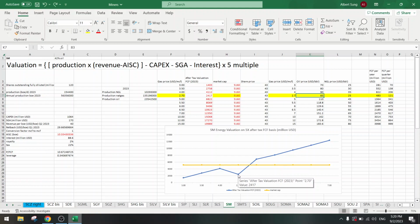Oh, okay. I see the problem here. I used the change in free cash flow. I actually need to use the change in market value. So we start in 2417 and we do this again. 4, 120, 35, and we go to 6812. So 6812.